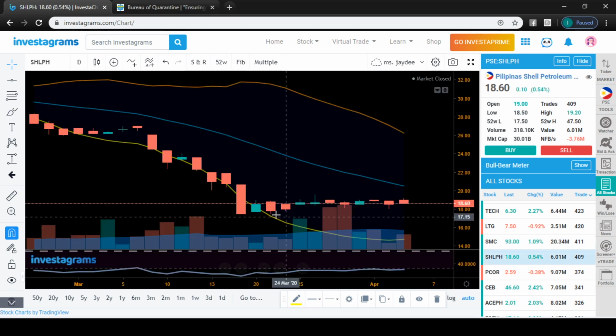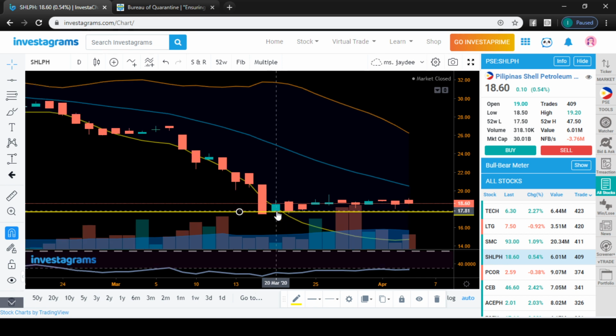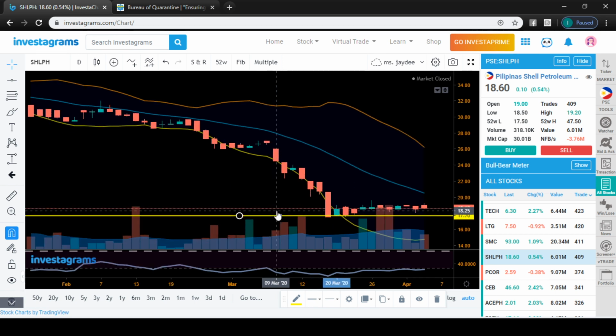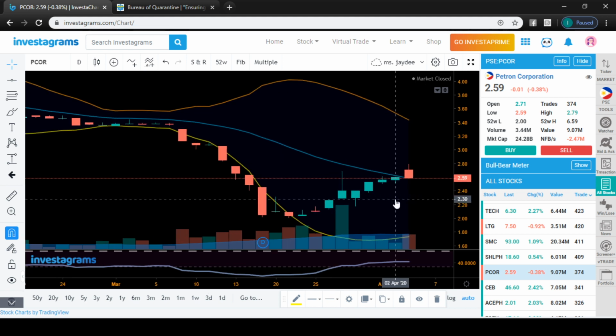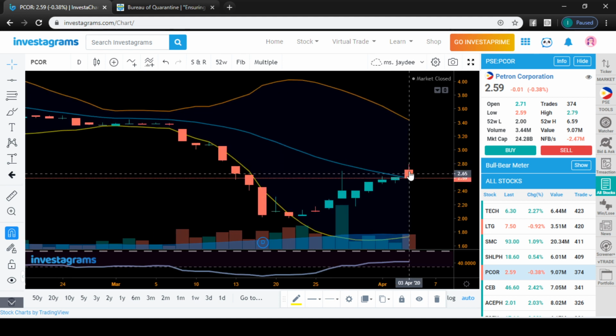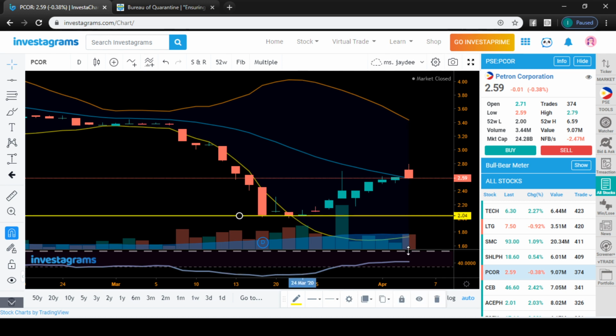SHLPH, still considerably moving sideways. I'd plot it at 17.70. I think you can still haggle here. Okay, 17.70. PCOR is 2.59. You reached a resistance. That's a slight overshoot at the resistance. Sign of weakness. So prepare, it might go back to your 2.03 or 2.04 level.